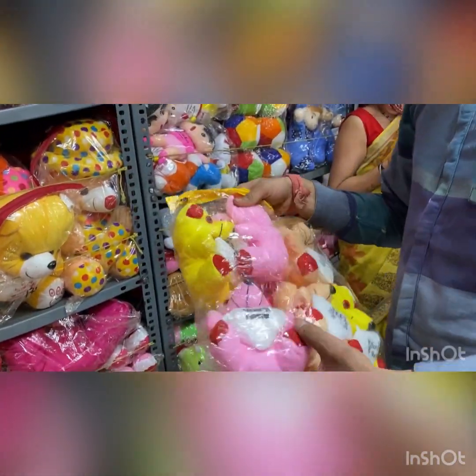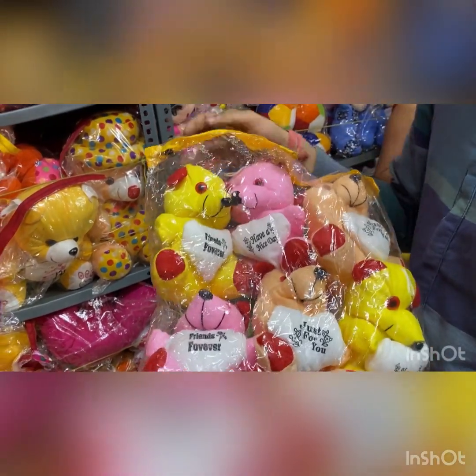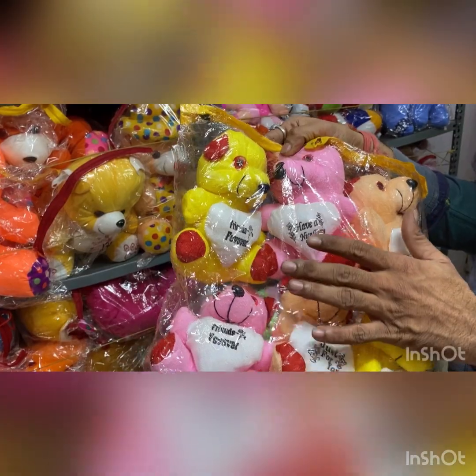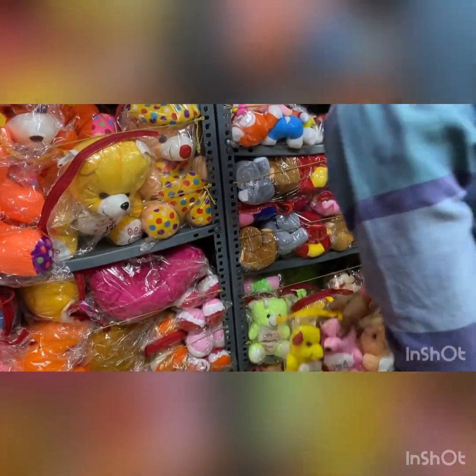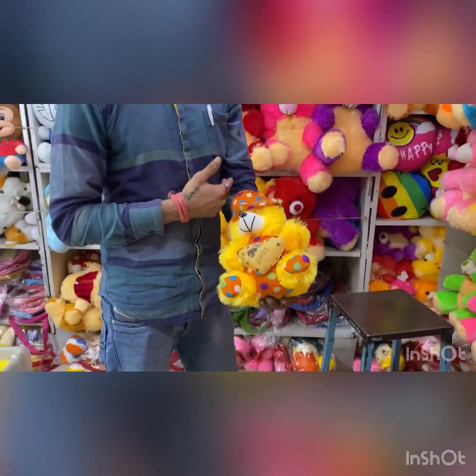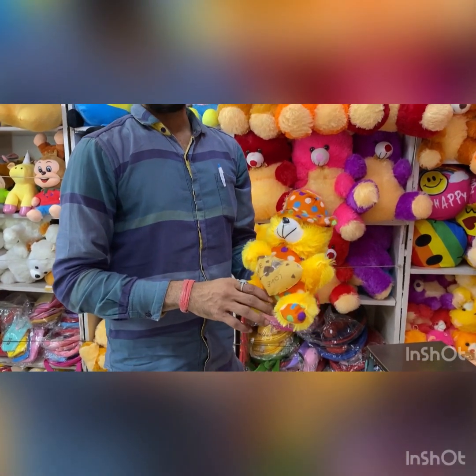These are small items. These are wholesale bulk prices. It's 35 rupees each, so they have to buy a full pack of 6 pieces. We have many kinds of range. This one is 75 rupees in wholesale price. What I'm telling you is all wholesale price. In this, we have many characters like teddy, dog, rabbit, around 10 models in this.